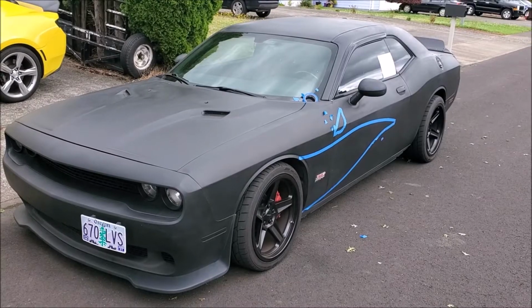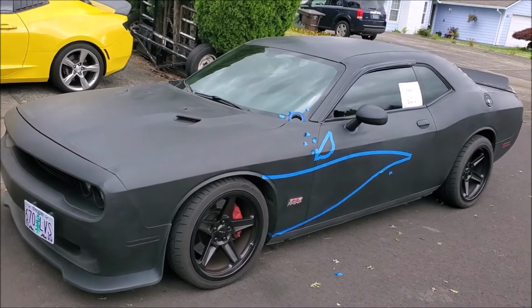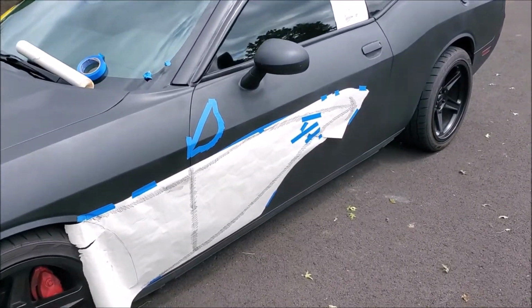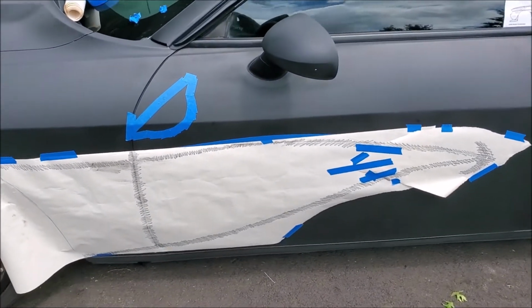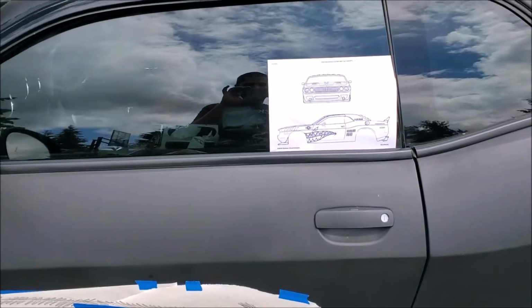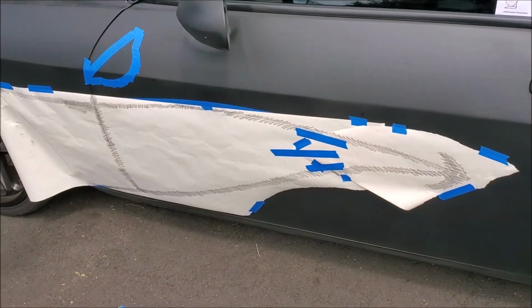Alright, just getting the masking down. Hopefully the design is hilarious looking right now, but this is a back mask for the other side. And it should be close to that when I'm done.